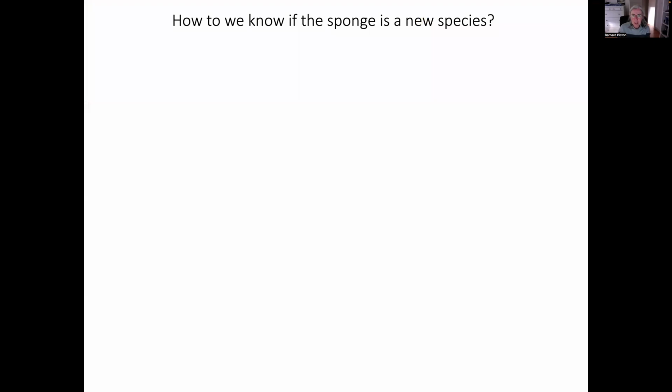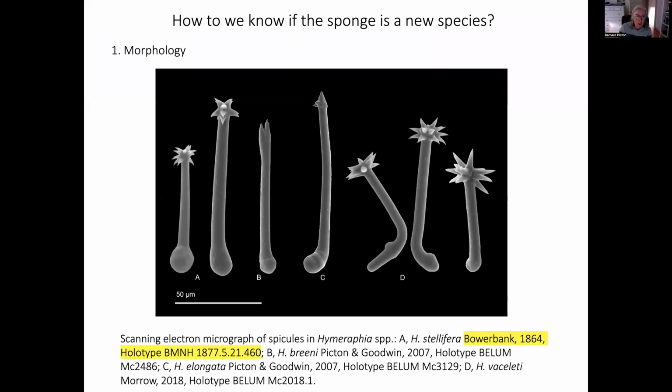I was just going to say a little bit here about how we know when we've got a new species. One of the things we do is we look at the morphology. So with sponges, most of them have skeletons made up of what we call spicules. These ones are made of glass, and they're often very detailed, but very tiny, maybe only a few to a couple of 100 microns in length.